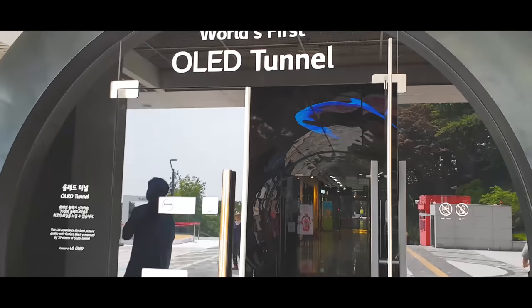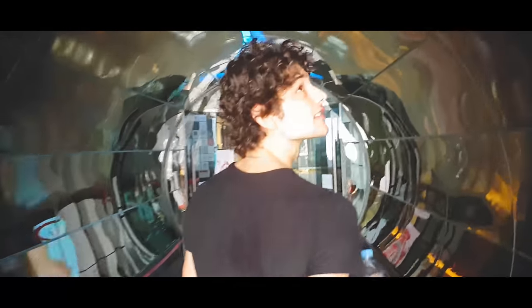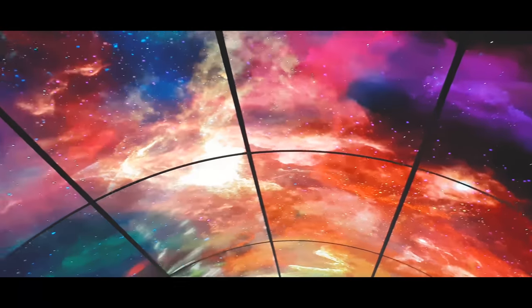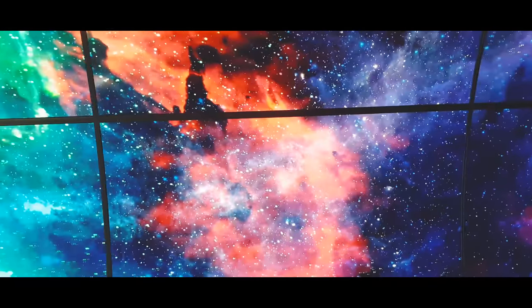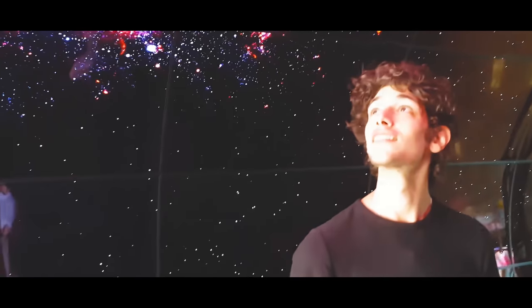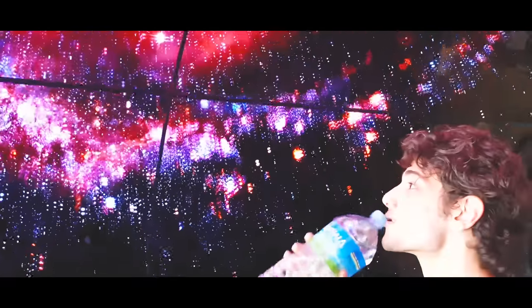World's first OLED tunnel. Let's check it out. Whoa. Wow, look at this. Wow. Feels like we're in space. Check it out. I'm gonna quote you in space. Look, look, Max is in space. Wow. Whoa.